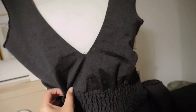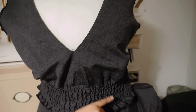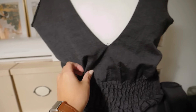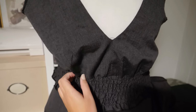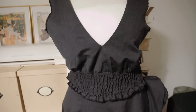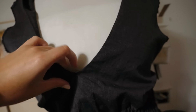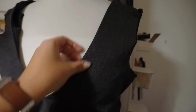And the other thing I've noticed is that when I try it on, there is some extra fabric here. I think because this is cut on the bias, it just warps and stretches a bit out of shape. So I'm just going to run a couple of gathering stitches to pull it in a little bit because it's going to look much cuter. And yeah, the other thing I did was I added a facing just to finish the neckline. I just need to clean up here a little bit, but otherwise it's looking good.